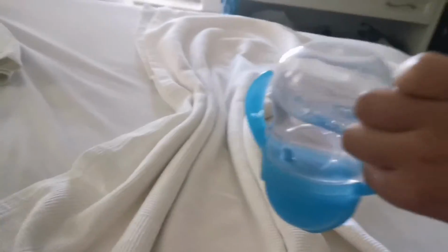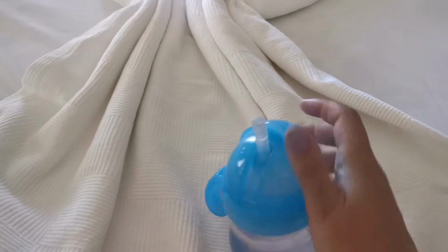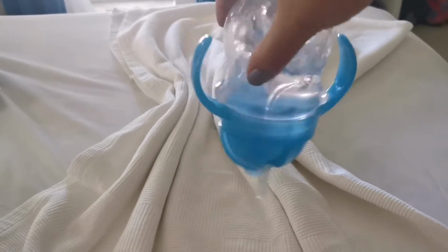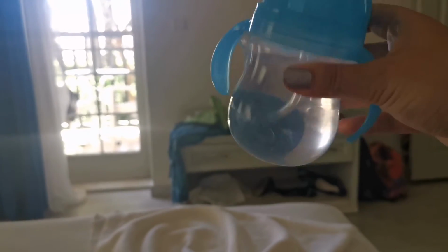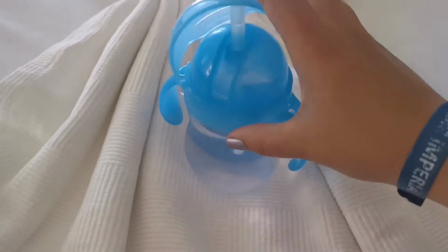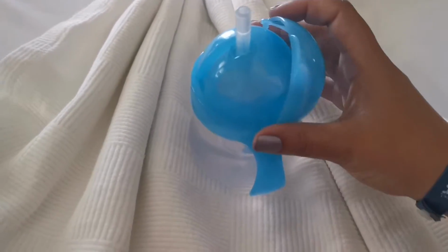It is completely leak proof. Let me just... Nothing coming out of there. And can you see the weighted straw? Doesn't matter how baby drinks out of it, they will always get something because the weighted straw will always give them the fluid that's in there. These we got off of Amazon. Yes, that does happen. It's absolutely fine. It's not broken. They just pop off.